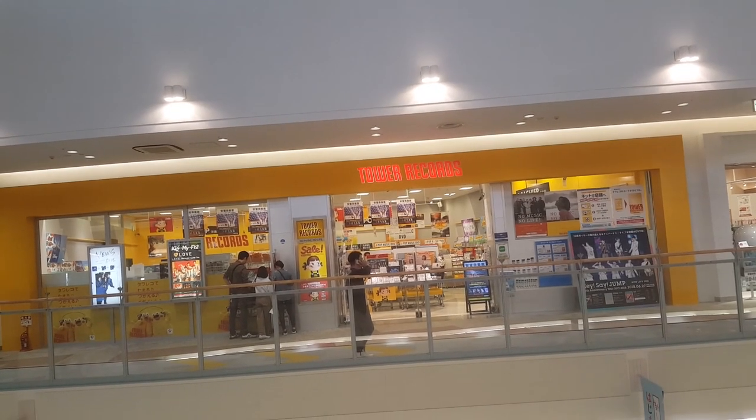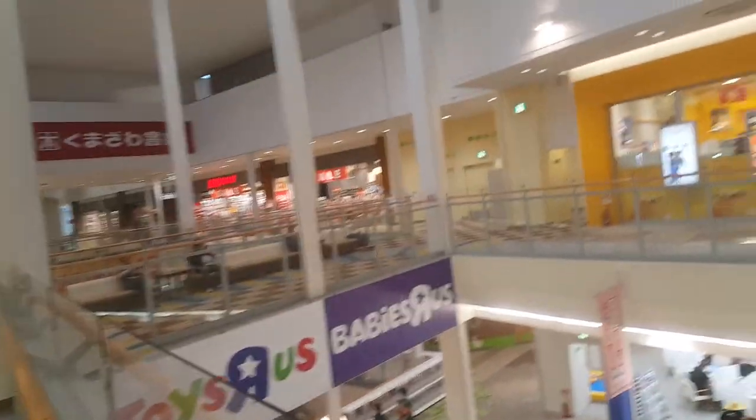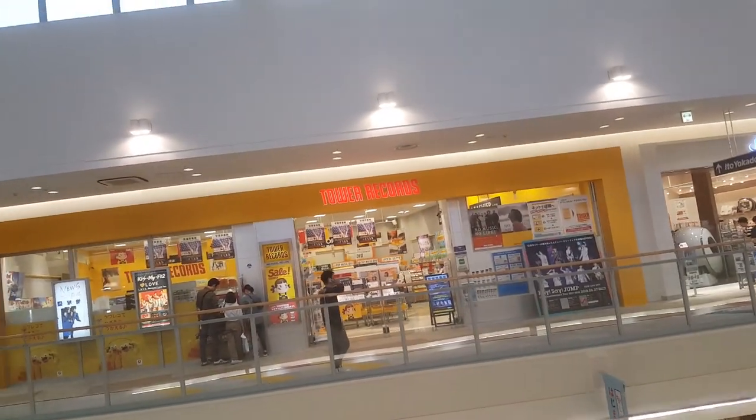Tower Records, which went bankrupt, right next to Toys R Us and Babies R Us, which went bankrupt in the US. So they're doing something right in Japan.